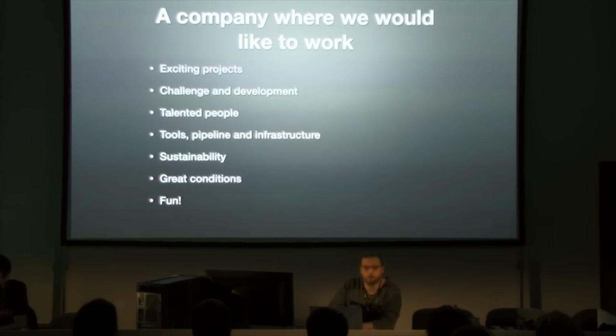And we want sustainability, and we want great conditions. That's really important because we believe that in order to succeed, you also need to balance with time with friends and family. And most important, we want to have fun. That's why we are in this business to begin with.